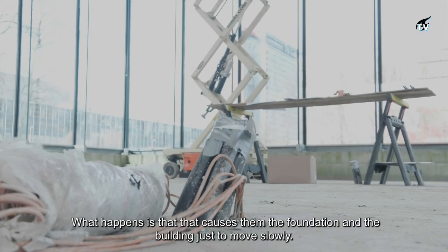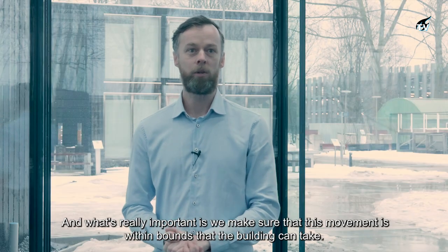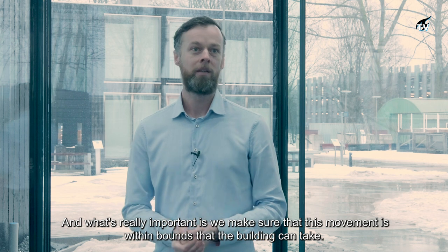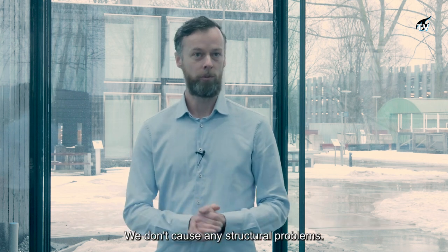What happens is that that causes then the foundation and the building just to move slightly. And what's really important is that we make sure that this movement is within bounds that the building can take. We don't cause any structural problems.